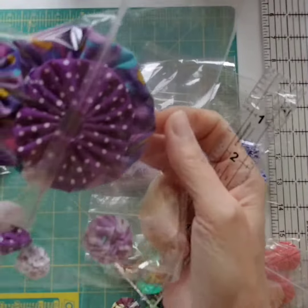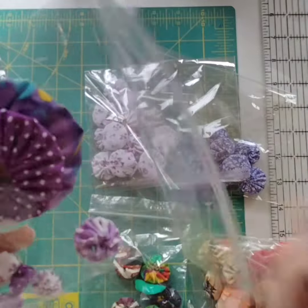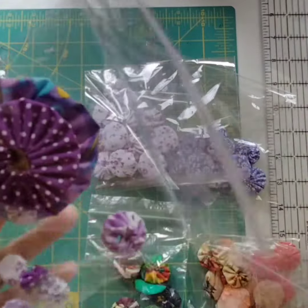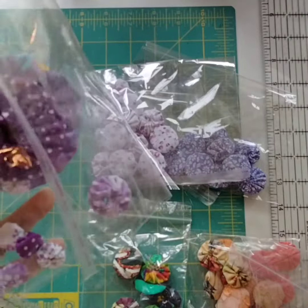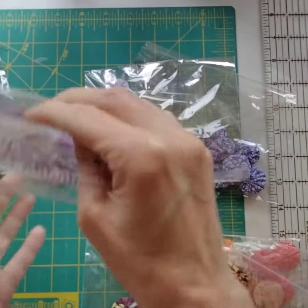And then this set all varies in size from 3 inches down to 2 inches, to 1.5 inch, to 1 inch, and then 1/2 inch. And this is a complete set by itself.